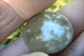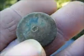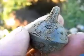And it looks nice. Well, I think I just found a flat button. It looks like it's missing the shank. It's silver on the front and green on the back. Hell, I just found a little crotal bell here. It's a small one. And a few minutes ago I found a piece of one. Let me dig it out here.